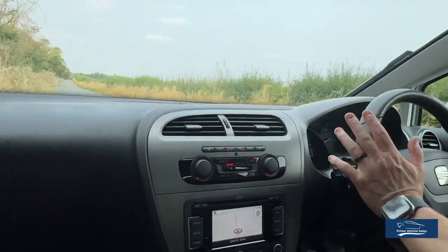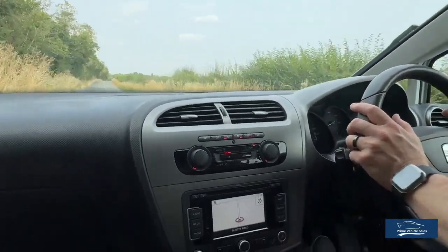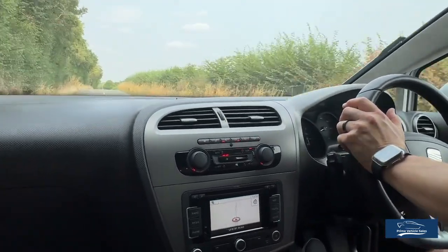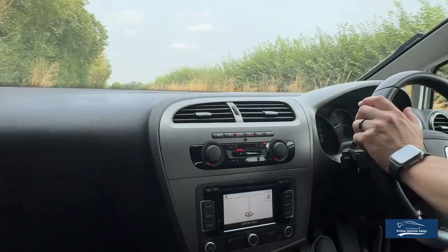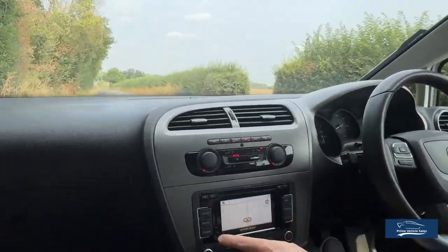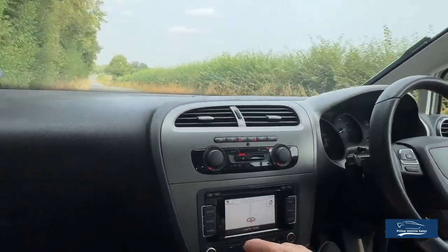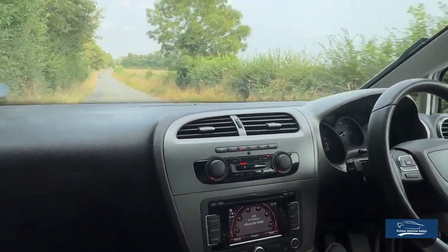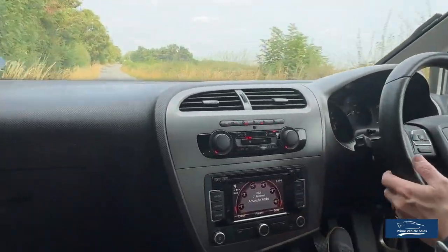Really nice looking car as well in the silver and the FR. Good sporty looking car. It also has front and rear parking sensors. You've got your xenon headlights. It's got the upgraded stereo with the Sat Nav system in it, and it's got DAB as well, which is all on there. So yeah, you've got your DAB radio. It's got Bluetooth, obviously. So you've got your cruise.